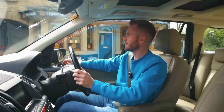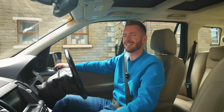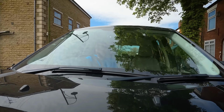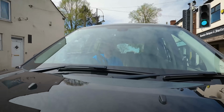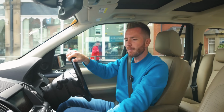Do my windows work? Of course they do, it's a Land Rover. As if you had any doubt in your mind. My power mirrors work because they popped out when I unlocked it. That's all good, although that one's a little bit jerky. Sat nav works. Oh yes. Oh, we've got DAB as well.